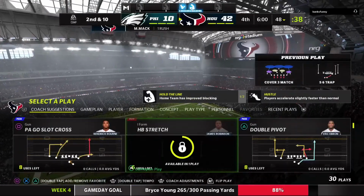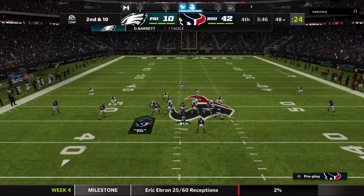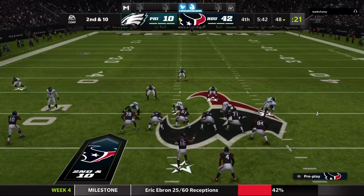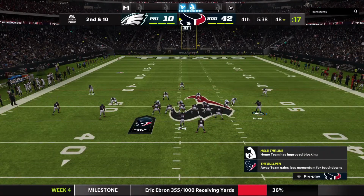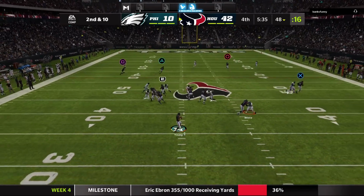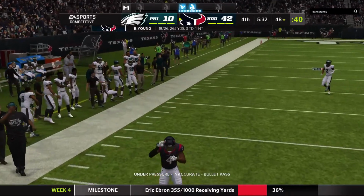And he stopped immediately there. And credit the tackle to Derek Barnett. Brings up 2nd and 10 at their 48-yard line. Back to throw now on 2nd and 10. And this will be incomplete.